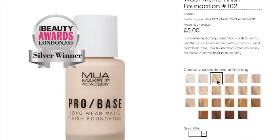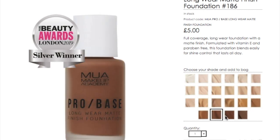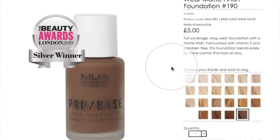And then the final brand I'm including is Makeup Academy's Pro Base Foundation, which is the cheapest on the list as it only costs £5. It comes in 24 shades. I have done a foundation review of it and it is really good for anyone with oily skin. I am also a fan of it, and I go through how best to wear it for someone who is less oily skinned, I guess.